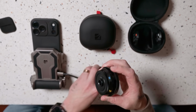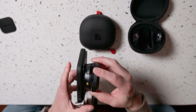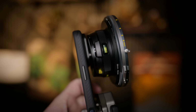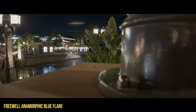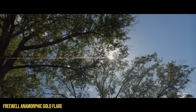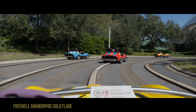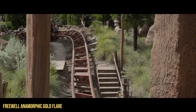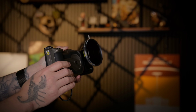And if I want to attach it to my phone, rather than it just clipping on magnetically, because this is pretty heavy, you just kind of screw it on like so. And then once it's on, you use the bubble level at the top to level it out in order to get the most natural looking flare. In terms of the kit, you get a blue flare, you get a gold flare, and you get a neutral flare. And all of these look absolutely insane. It's crazy the footage I was able to capture using this anamorphic kit. It just looks like it came from a mirrorless or DSLR camera. Really impressed with it. That's what it looks like when everything is put together.